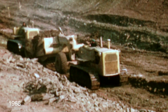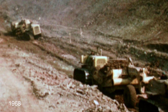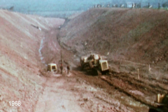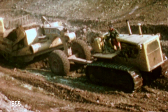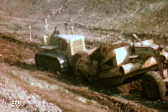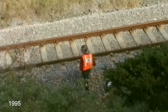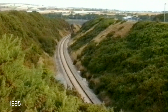The mudstone in the cuttings was relatively easy to excavate, but the unpredictable slope of the strata meant that an extra 70,000 cubic metres of rock had to be removed from Barrett's Hill cutting and disposed of elsewhere on the site. Barrett's Hill cutting is the deepest on the line, up to 13 metres deep and requiring 124,000 cubic metres of excavation.